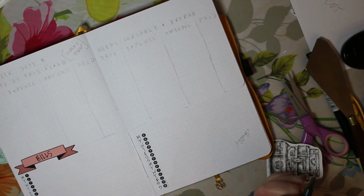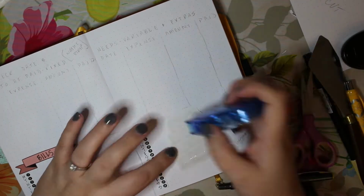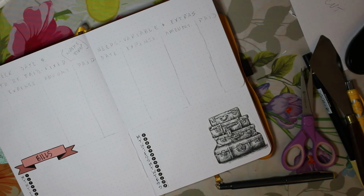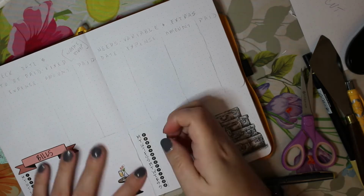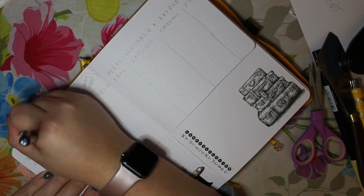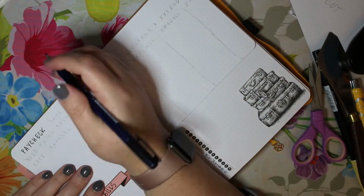So I just have my bills at the bottom, and then I have my 2 paycheck spreads up at the top, and then I did a little Dutch door so I could do each paycheck up top, but I could still see my bills at the bottom, whichever paycheck I'm working off of.